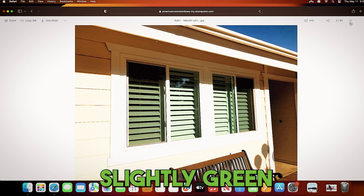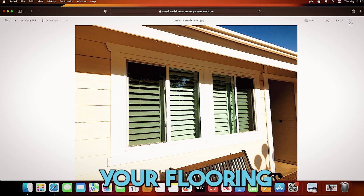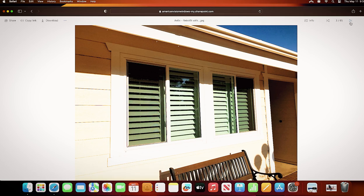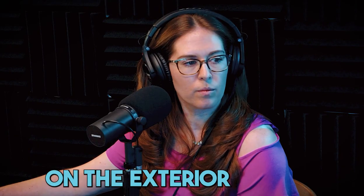Do you see that slightly green tint to the glass? That actually helps protect your furniture, your flooring. That is available on most all products we offer, and we'll get a whole episode, I'm sure, on glass because there's a ton of stuff to cover. But just so you know, that green hue is actually that energy efficient coating on the glass. So in case you notice it, I just want to point it out. Do we have a shot of the inside? This is very important for the audience to know. You will see that greenish color on the exterior, but you won't see it on the inside of your house.